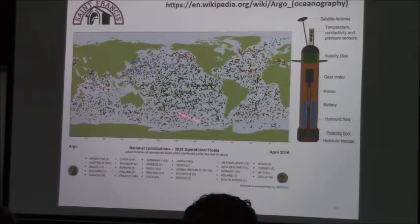The way these guys work is you dump them overboard in a location, and they have a battery, a computer, an antenna, and their sensors. They have a little motor and a piston that fills or unfills a little bladder. If the bladder is unfilled, the oil goes out, it gets heavy, and it sinks. Then they run this little gear motor, which drives this piston and causes the hydraulic fluid or oil to fill up this boot, making it lighter with respect to the water, and it goes up. It goes up, down, up, down.